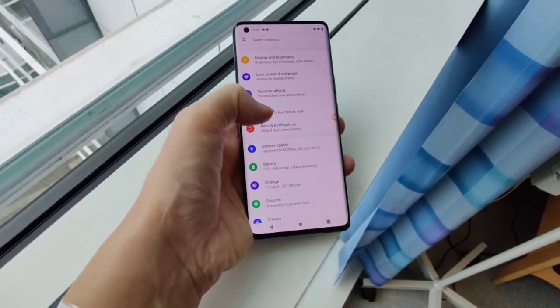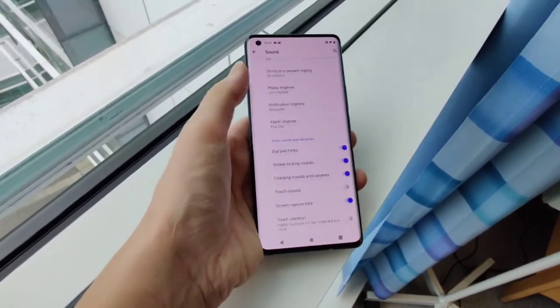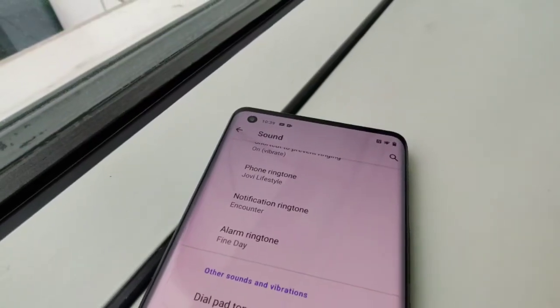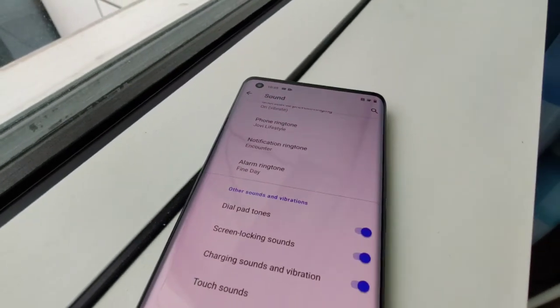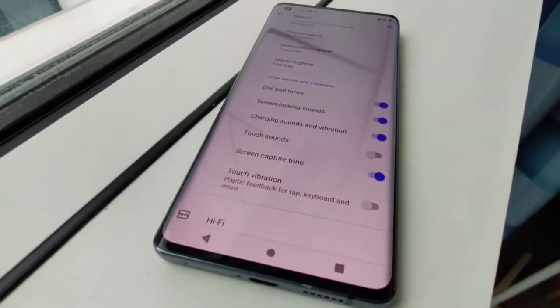The phone itself, as I mentioned, has got a 6.56 inch screen here, which is 1080 by 2376 pixels, and it's around 400 ppi. It's a very bright, vivid, clear screen on there.